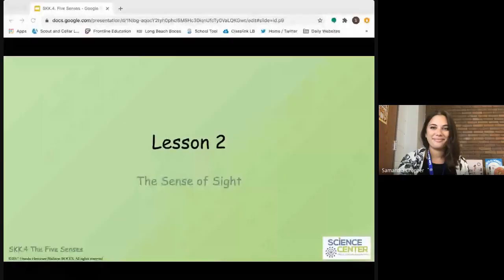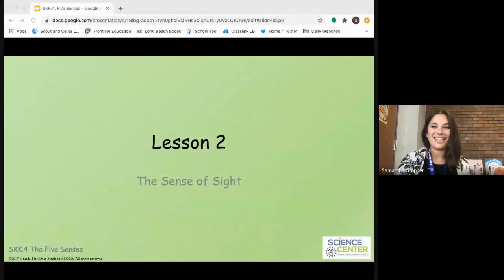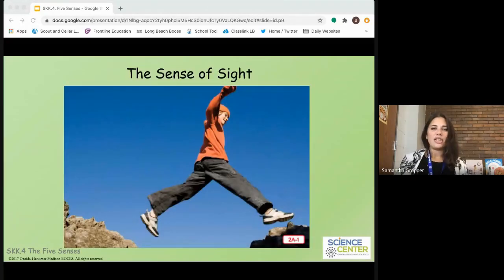I'm going to go ahead and share my screen with you so we can learn a little bit more. Okay, friends, welcome to lesson 2, your sense of sight. Take a look at this picture. You see a boy leaping on a rock. A leap is another word for jump. So he's jumping or leaping from one rock to another rock.